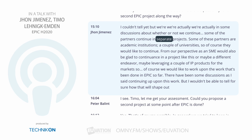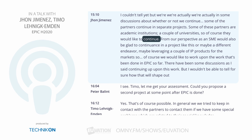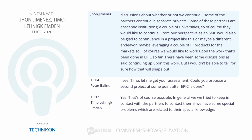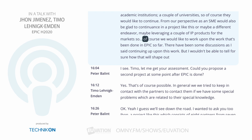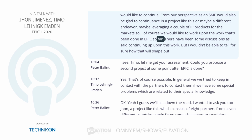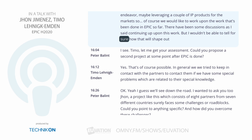Some of the partners continue in separate projects. Some of these partners are academic institutions, a couple of universities. So of course they would like to continue. From our perspective as an SME, we would also be glad to continue in a project like that, or maybe a different endeavor, maybe leveraging a couple of IP products to the market. So, of course, we would like to work upon the work that's been done in EPIC so far. There have been some discussions, as I said, in continuing upon this work, but I wouldn't be able to tell for sure how that would shape out.